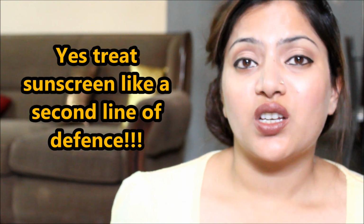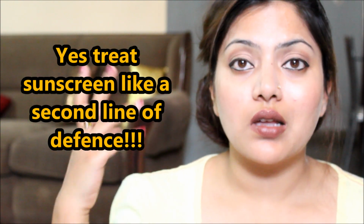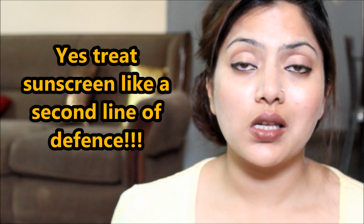Another important thing, I believe this is the fourth important thing, is that sunscreen should always be considered a second line of defense against the sun, because you should always seek protection using full sleeve clothes, umbrellas, scarves, goggles, whatever you think is good for you. You should go ahead using that, because sunscreen is a second line of defense.